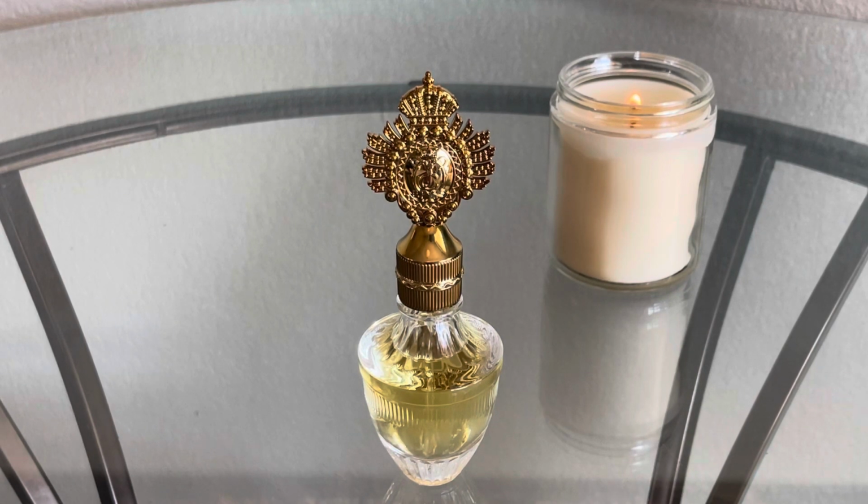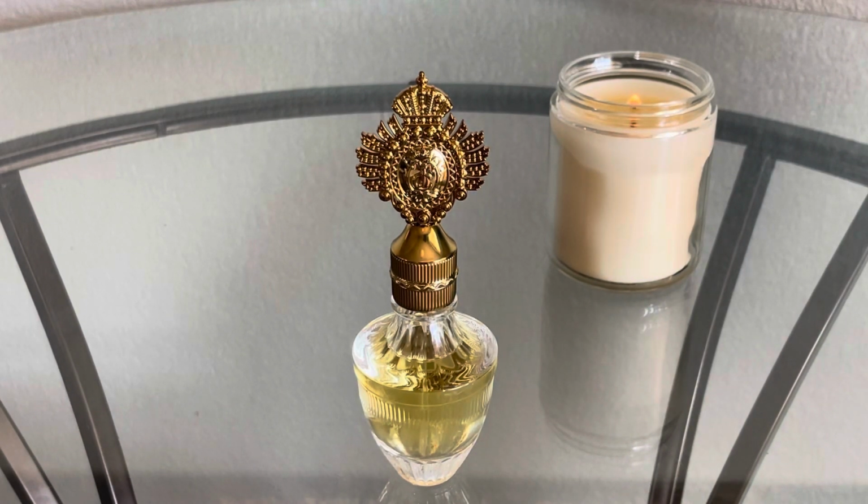To me, this smells very vintage, like something that would have probably been released in the 90s, but it was actually released in 2009. So I think that because this has a vintage quality to it, it smells expensive. Like, I think that this could definitely be something similar to something at Macy's that's over $100.